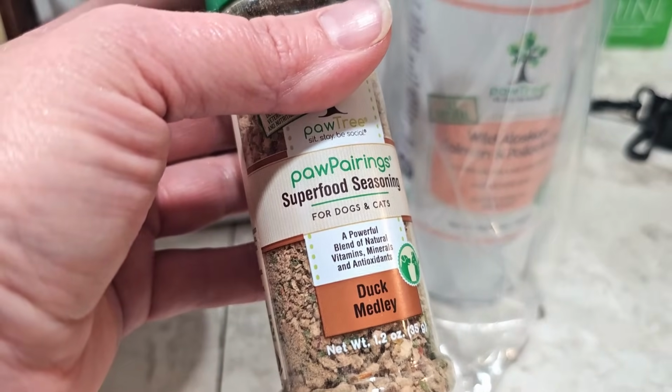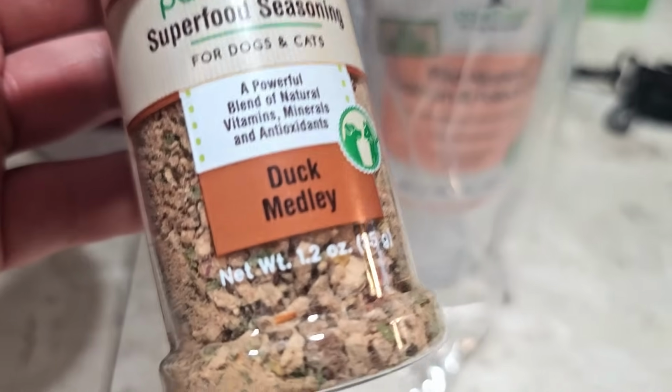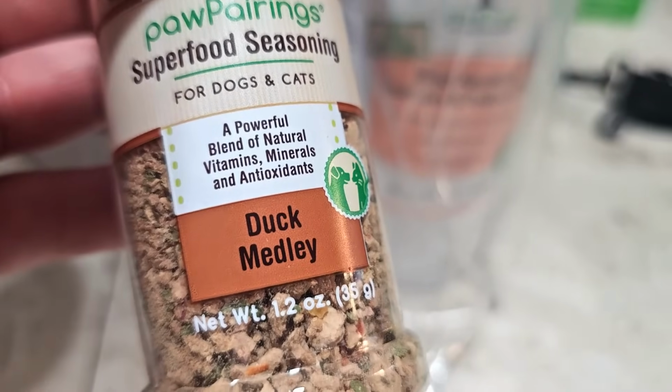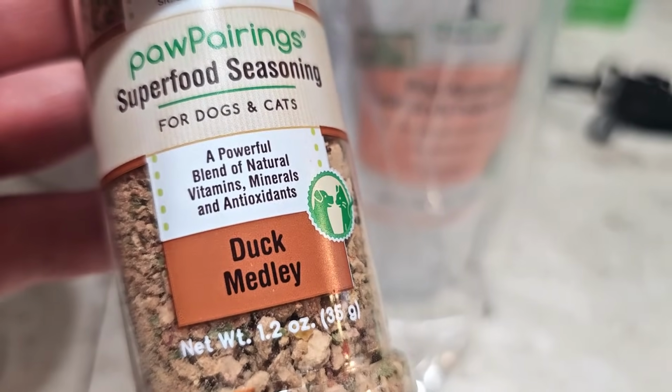So what I usually put on is things that maybe aren't so good for them. So finding something like this that actually adds vitamins, minerals, and superfoods and things like that to make the food more appealing really made me happy.